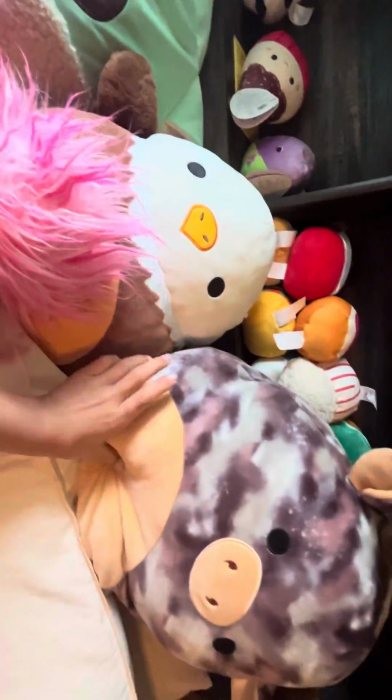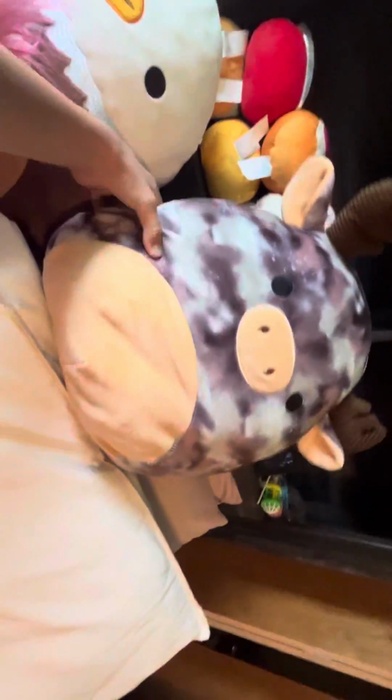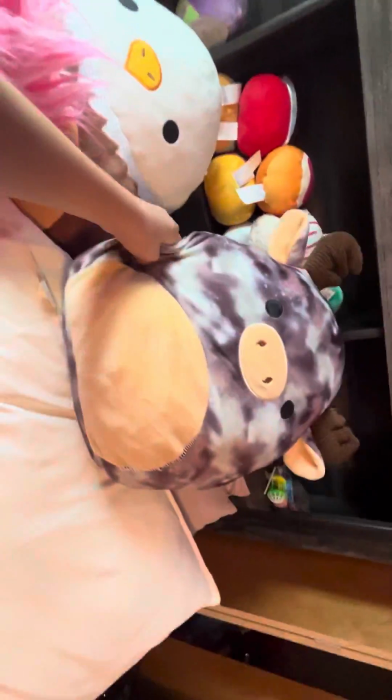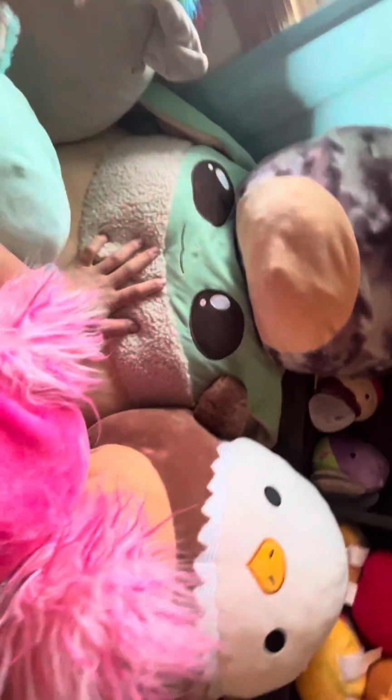And then this is my other favorite. I got these two on the same day. I grabbed both of them and put them in my cart. This one's really cute. I love them both. And I got this big baby Yoda from my mom's boss because we love shopping together. But this was a big surprise.